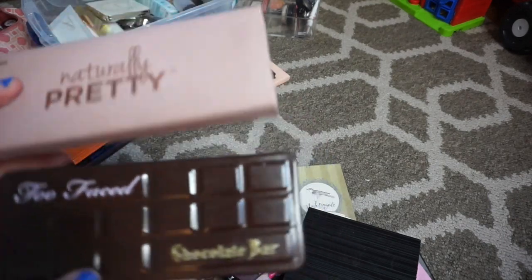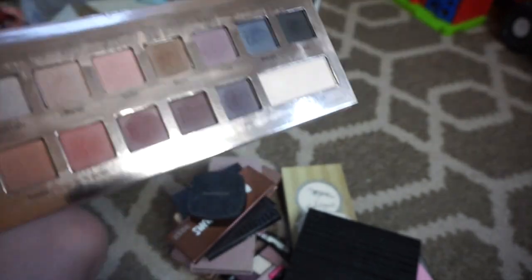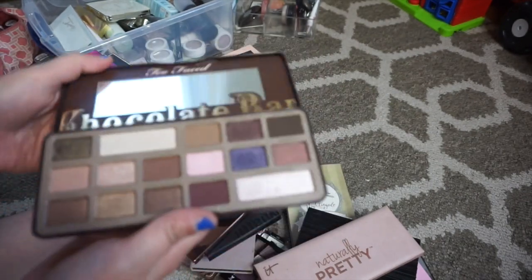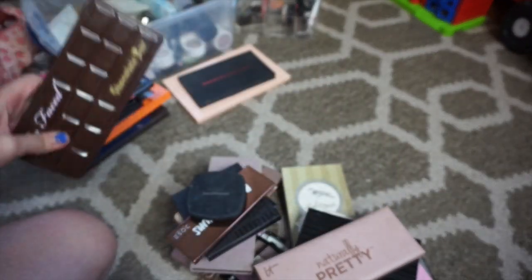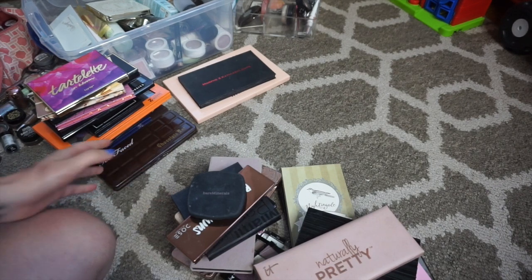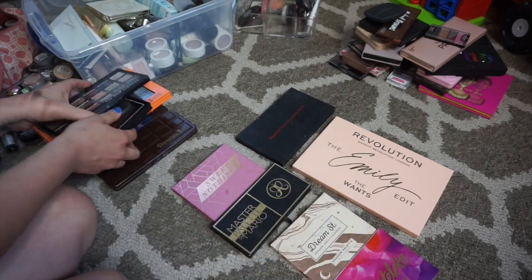These two that I'm on the fence about, I think I'm going to pass the Naturally Pretty palette by It Cosmetics. I don't ever think I'm really going to reach for an all matte palette, not when I have mattes that I really enjoy in my other palettes. And then this Chocolate Bar palette, I'm still on the fence about this one. This one's kind of nostalgic for me, so I think I'm going to hold on to it for now, just because.